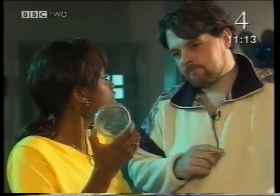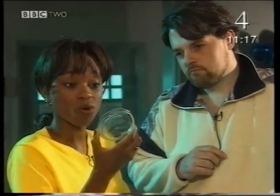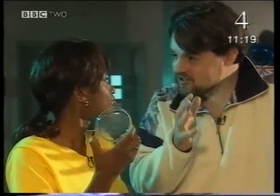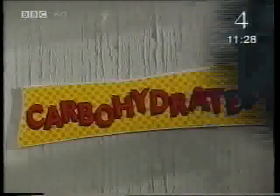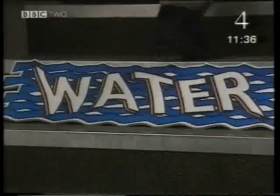So, I used up oxygen and produced carbon dioxide and water. And energy. Respiration is a chemical reaction which releases the energy we need. The carbohydrates in our food react with the oxygen from the air. This produces carbon dioxide, water, and most importantly, energy.